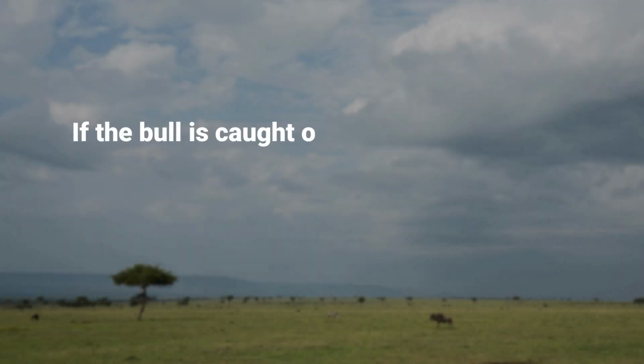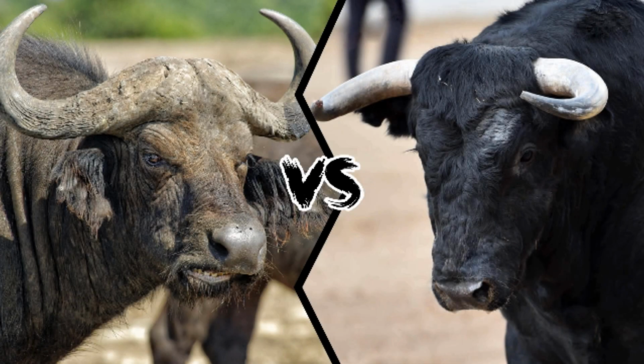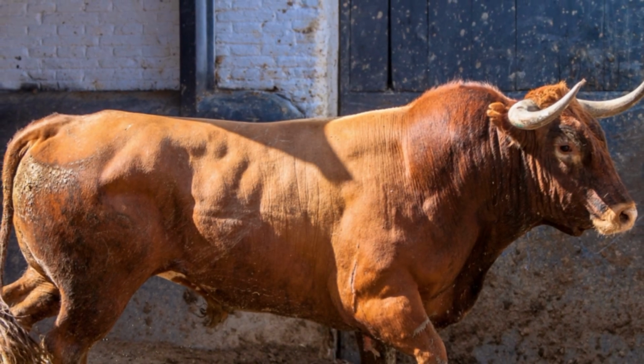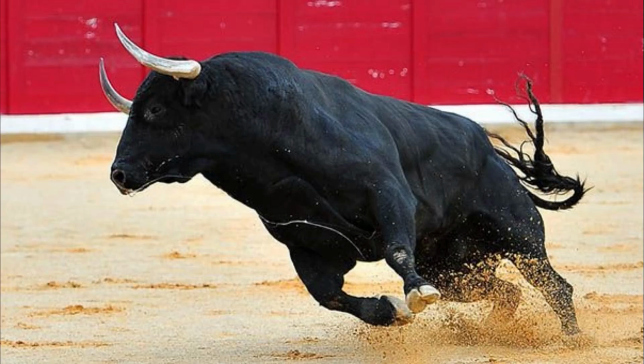If the bull is caught off guard or the buffalo gets lucky, he can manage to do lethal harm. But otherwise it will be harm that the Spanish bull resists, and keeps fighting. So, for the combined traits above, the Spanish bull wins. It is like a Cape buffalo and a bison in one. But bear in mind that humans have bred it specifically to be aggressive and hard to beat. It's a breed bred to fight.